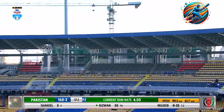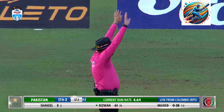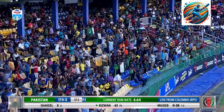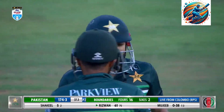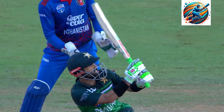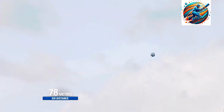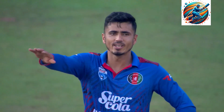That's in the air, full-blooded from Rizwan, and the ball has disappeared. Wicket falling in the previous over, but that doesn't affect the tempo of Rizwan. Looking to attack Mujib. Carrom ball delivery. His favourite stroke, slog sweep. A full-blooded stroke. A mighty stroke as he picks up another 6. Mujib knows it.